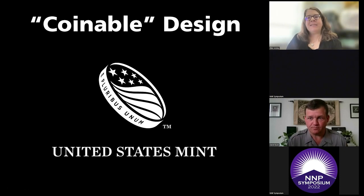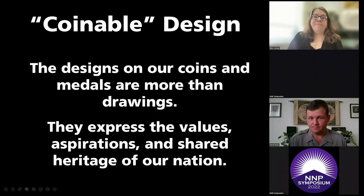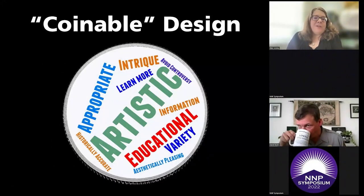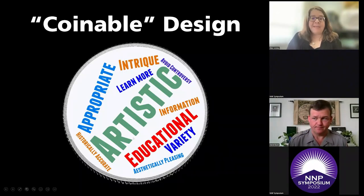So coinable design is always a challenge. The designs on our coins and medals are more than drawings. They express the values and aspirations and shared heritage of our nation. A couple of things that the designs should be, they should be designs that are appropriate and intriguing and make people want to learn more. They should be artistic and informational. A big thing with the Mint is to be an educational institution and inspiring that next generation of coin collectors.